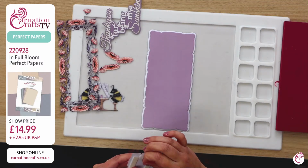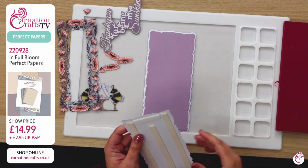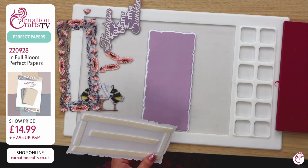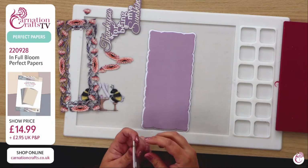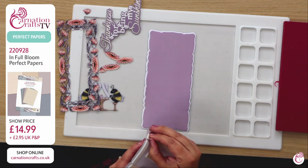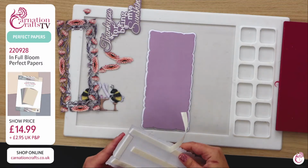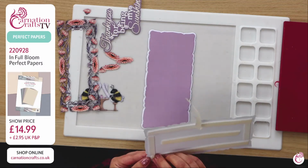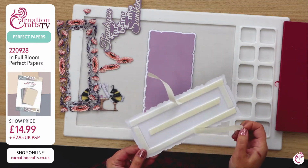So pretty, and they all work so well, the Perfect Papers do, with all of the artwork, the beautiful artwork from Nick and the creative team at Carnation Crafts, because they just match, and it's great because it just takes all the guesswork out, doesn't it? You know what I mean? You don't have to worry. You can just go, right, okay, one of these papers is going to work. Let's put them all alongside all the vignettes and the artwork, and let's see.